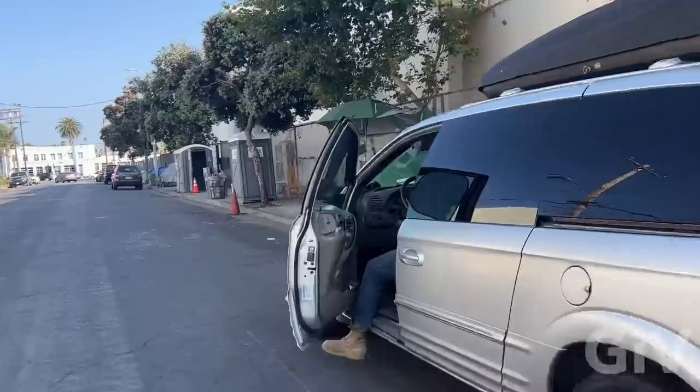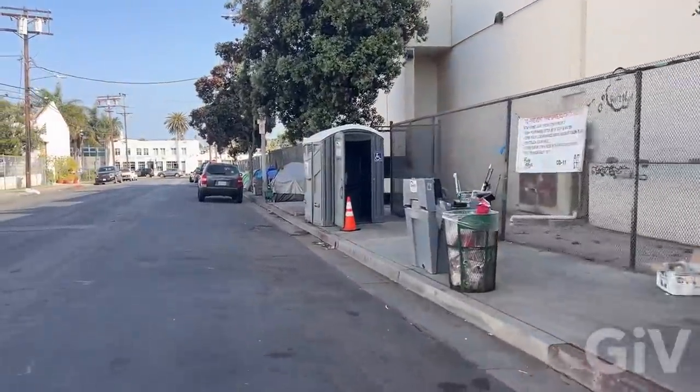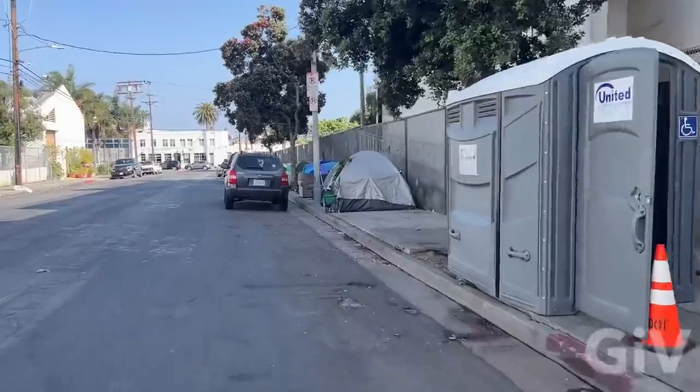So hopefully they can work on it and one day it's gonna be clean and everybody has housing or temporary housing or is getting off the streets.